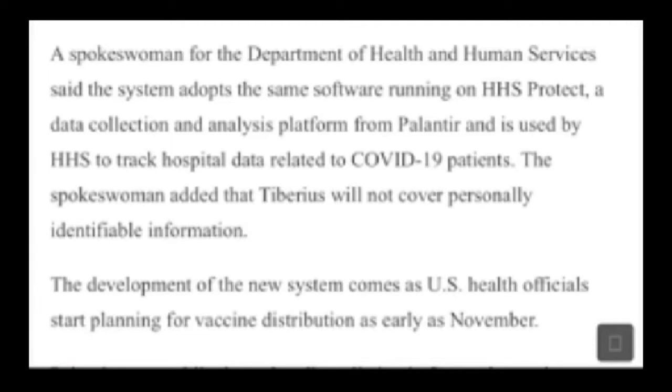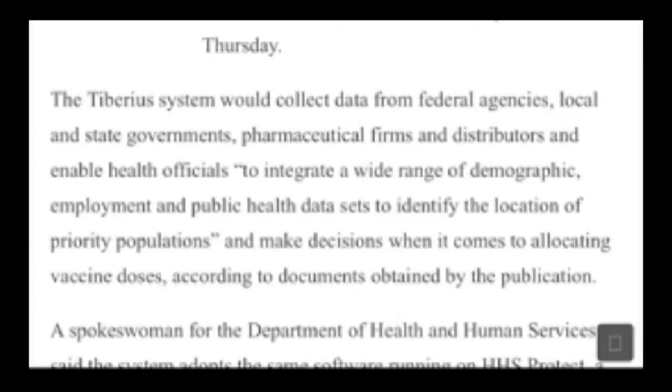And their assertion will be that it is then a non-identifiable system, so that you can't actually identify who the people are. They just want to keep track of the number. It doesn't matter the name, which is, of course, all horse hockey. They're using this centralized platform to integrate from federal agencies, local and state governments, pharmaceutical firms, and distributors. And they're going to enable the health officials to get access to all this information.